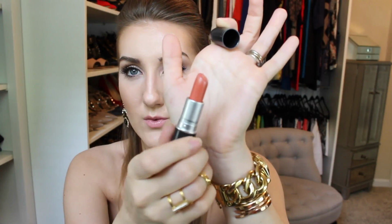Next is Ravishing, and this you've probably heard me talking about a lot. It's a really pretty wearable coral shade, peachy coral, without being neon or super unwearable. That's what it looks like right there, and out of all of the corally lipsticks I own, if I'm going for a peachy coral, I always go for this one. It just always works.